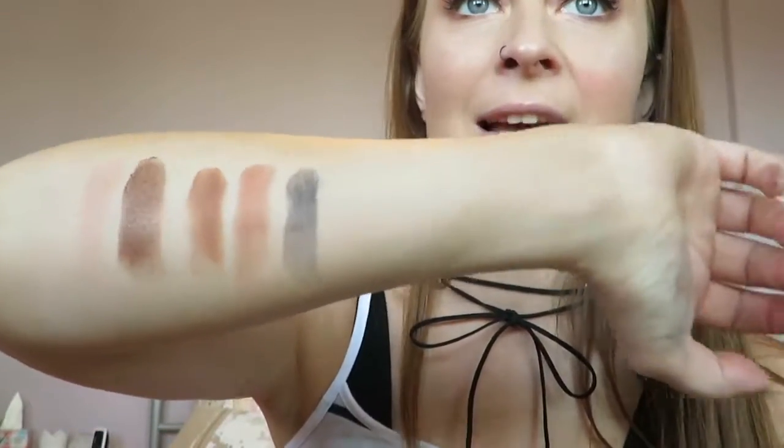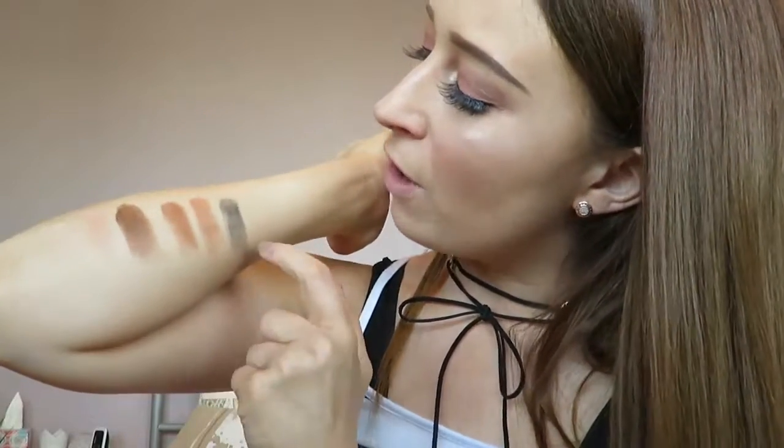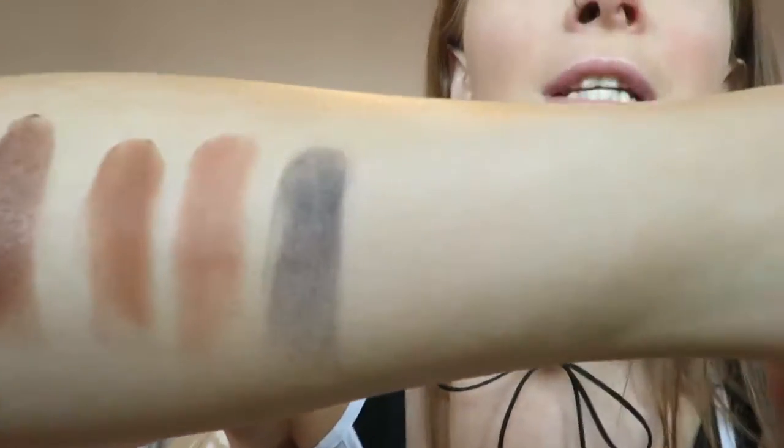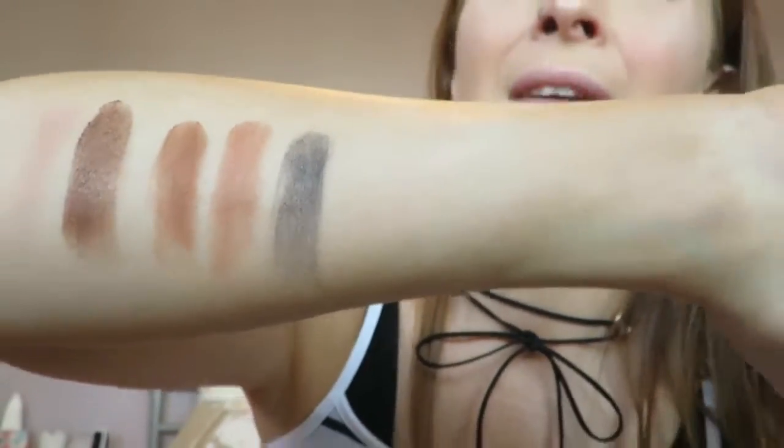There we go, yeah, exactly. That looks absolutely nothing like it does in the pan at all. The swatch that I've got there has got the smallest amounts of glitter in. I don't even know if you guys are going to be able to see it. What is that even about?